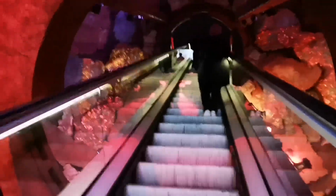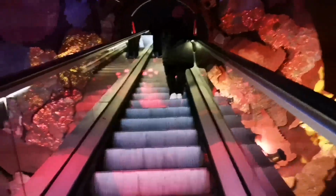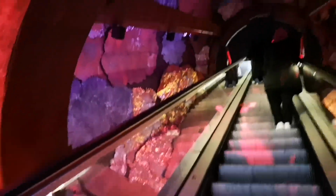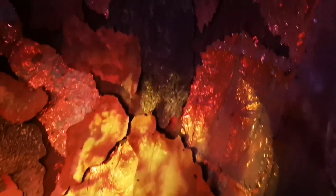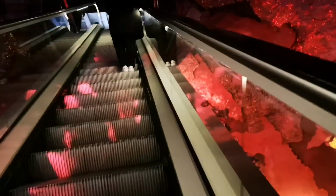So the Natural History Museum has this volcanic experience, which when you go through it, this is how it looks like. It's really pretty and well made and really gives you a nice experience when you go in. So I took a video of that for you to see.